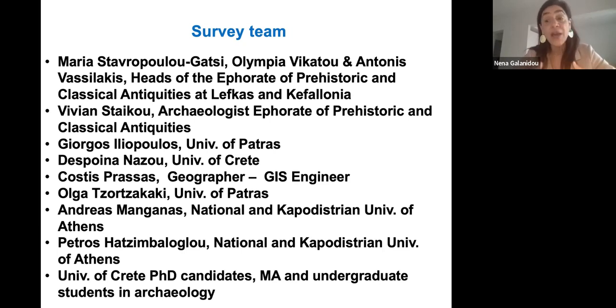the first 3 years, was a collaboration between the University of Crete and the local efforts of Aitoloakarnania and Lefkas. Their respective efforts, Mrs. Maria Stavropoulou-Gatsi and Olympia Vikatou from Aitoloakarnania and Lefkas, and Dr. Antonis Vasilakis, who were the heads of the two efforts, collaborated with us and assumed a large burden of the work and all the planning that we had to do.